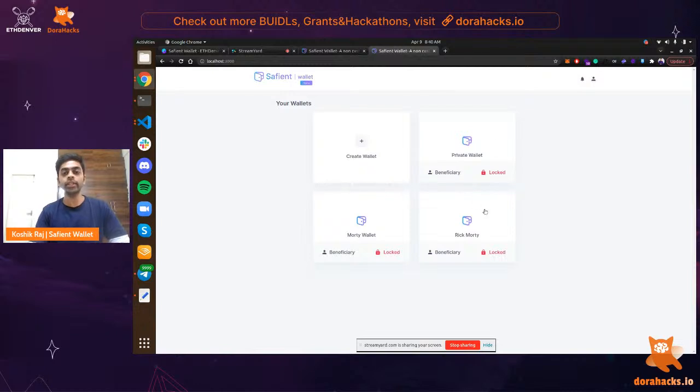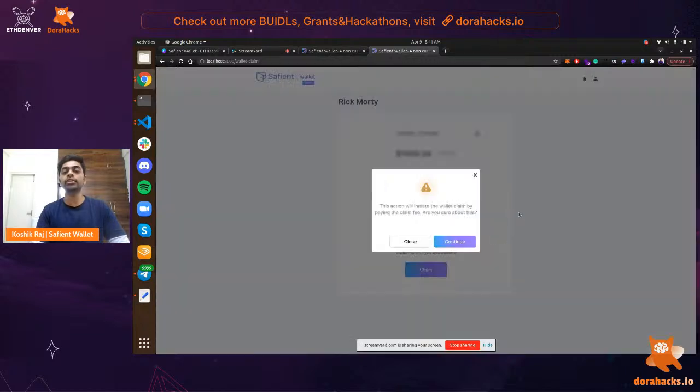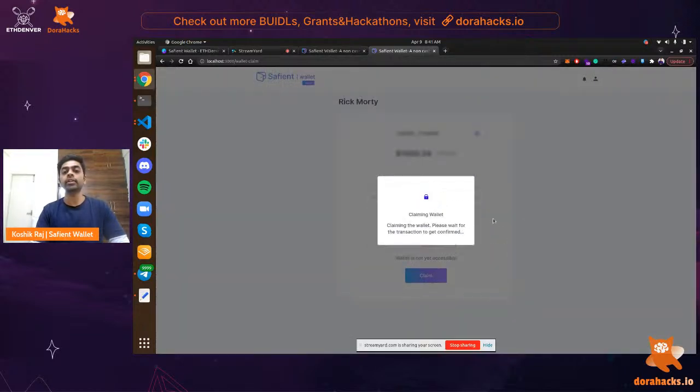Yep, it's logged in. So what we created is a wallet for Rick and Morty. As you can see, Morty will not have access to this wallet. Until something happens to the user, an unfortunate event, or if the user themselves wants the beneficiary to claim, they can just click on claim, and they will do the claim.